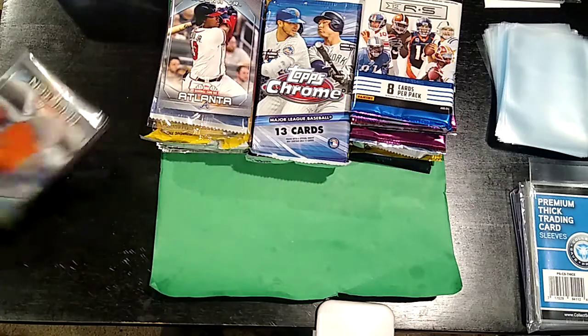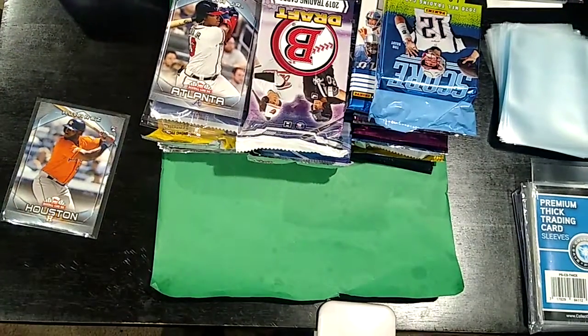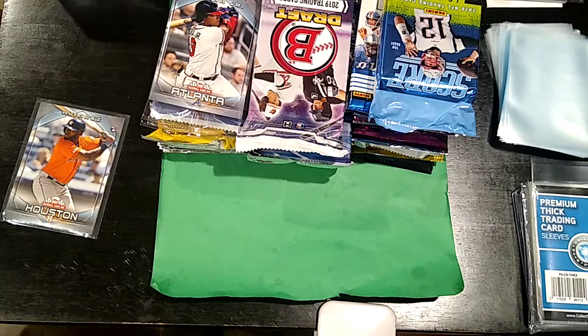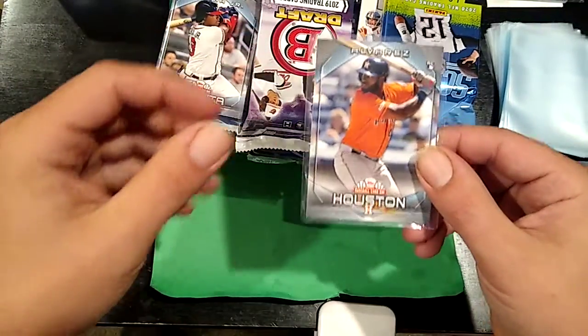We got a bunch of stuff here, just tons of stuff. All right. Hopefully we'll be able to do a little bit better than last week, because last week sucked. I got pretty much shut out on maybe $200 worth of packs, $250 worth of packs. We're going to start with the National Baseball Card Day stuff.